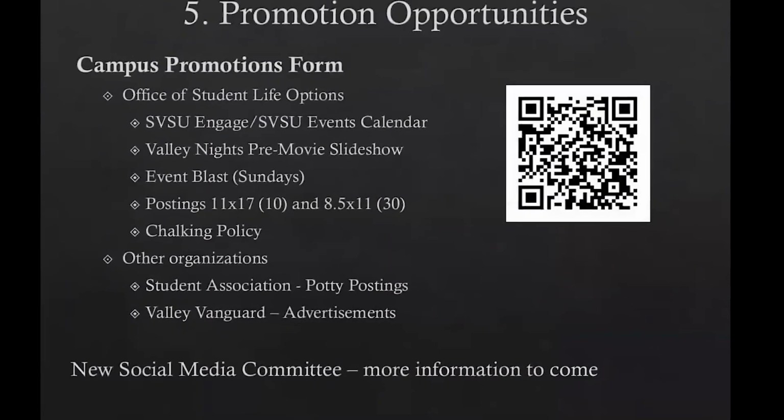Number 5, promotion opportunities. I am often asked by RSOs, what are all the different ways of promoting on campus? So I created a smart form that gives you all the different options and gives you additional information based on which options you select. It also includes the ways that you submit through the weekly event blast, as well as the Valley Nights pre-movie slideshow.